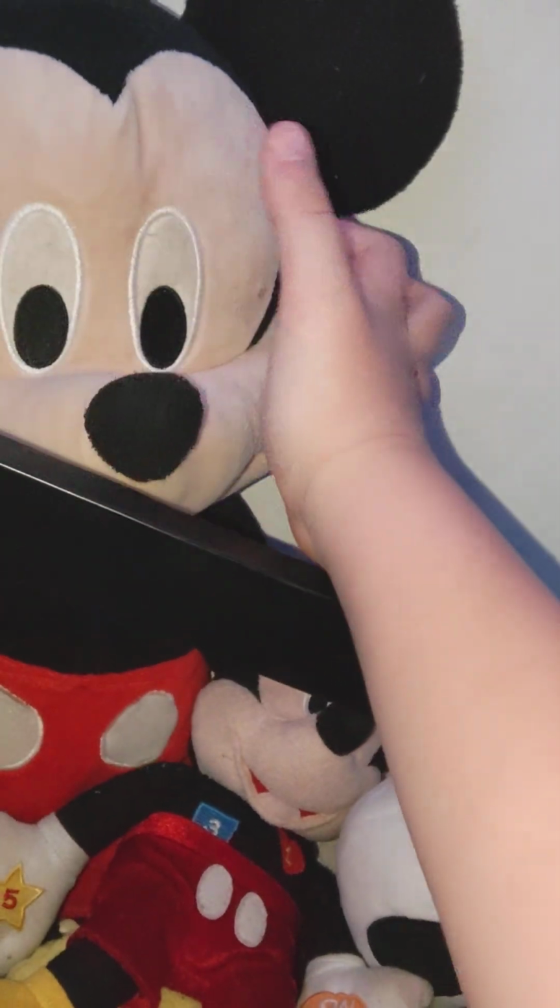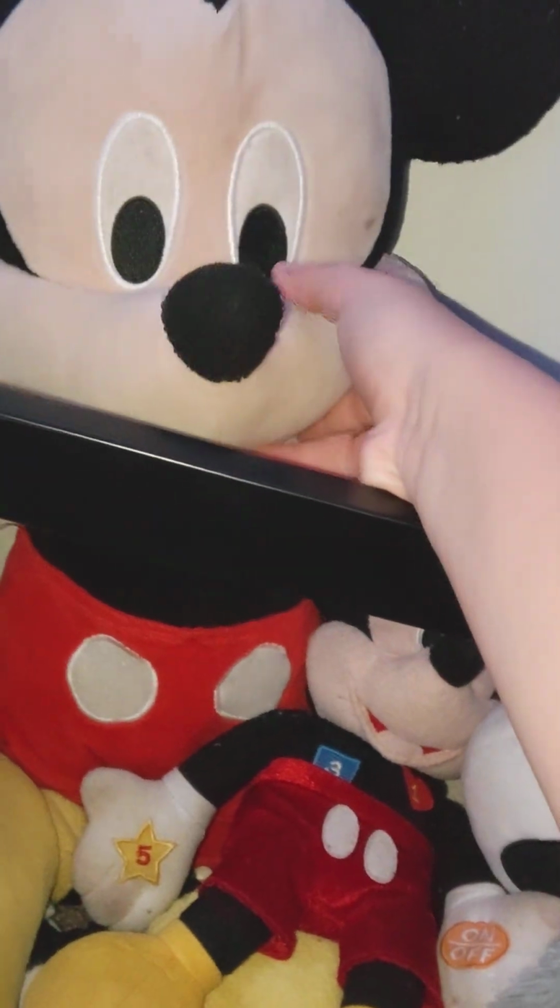A bunch of non-Mario plushies here. There's Kermit, there's Elmo, there's Big Bird, Bert. There's a giant Mickey Mouse. Giant Mickey Mouse. No reaction. Sorry, I'm sorry. My original Mickey is up there, in my bed. And right there is probably the first Mickey I ever got.